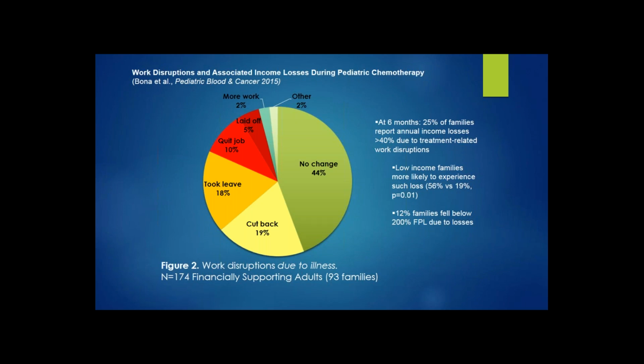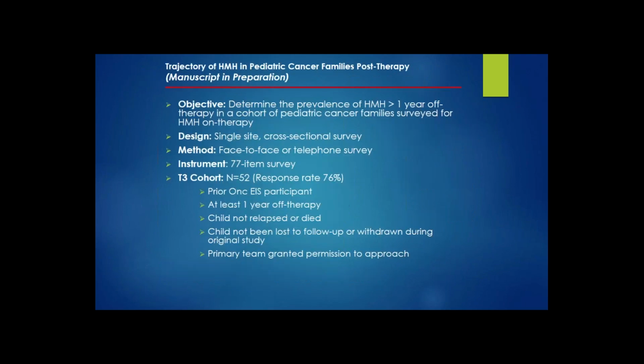I think the only additional thing to highlight on this slide, and I did not provide a table 1 for this study, my apologies, is that the patient cohort being treated at Dana-Farber was slightly more well off than if you look at U.S. median household income, meaning that these rates of income losses are probably less pronounced than one might see in a less socioeconomically secure cohort.